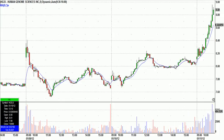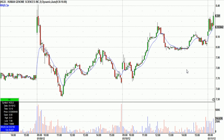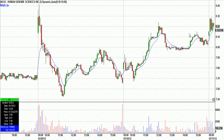HGSI looked like this. When I also gave a verbal, I said over the high of the day break. What happened here is HGSI had a nice gap up the other day. These are 5-minute candles, by the way, with a high of 8.41. Okay, strong out of the gate this morning, and then sellers came in. And if these sellers fail, okay, I look to go long with a stop below this base.